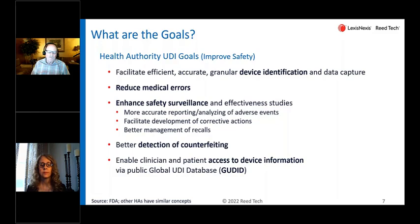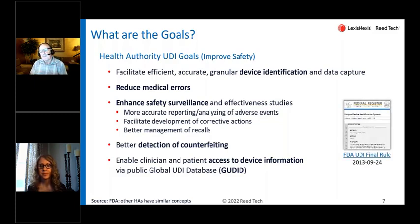And also part of this approach in this initiative was to make data available and make it very visible to the public. So in the FDA's particular scenario, they built a global database referred to as the Global UDI Database, nicknamed GUDID. And this has its roots going back to 2013. This is the final rule for the UDI that was rolled out on September 24, 2013.